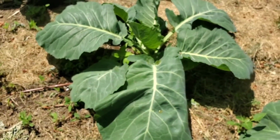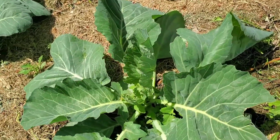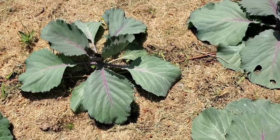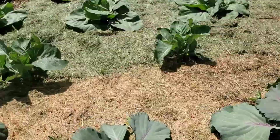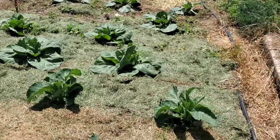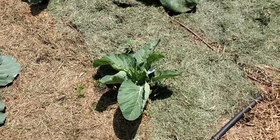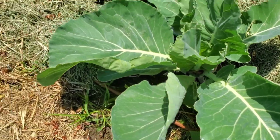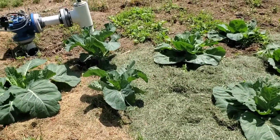I always forget the variety name. And the tag disappeared. So they're good old-fashioned cabbages. These are ruby reds. I know that. Some of these are Copenhagens. Some are some other stuff. I got some cauliflower out here. These are the cauliflowers. I've never grown cauliflower. We'll see what happens. Those are all cauliflowers.